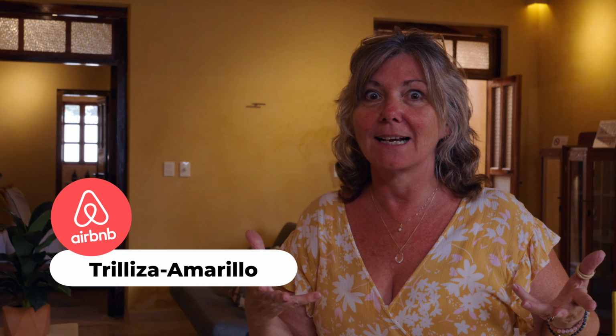Welcome to our abode in Campeche. It's named Trilliza, which means triplets. And that's because there are 3 units that are exactly the same. Well, I think exactly the same. They look like it on the outside, just different color. We got Amarillo. I happen to match.